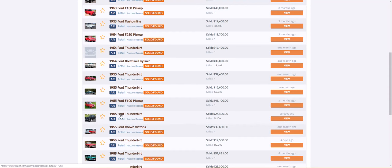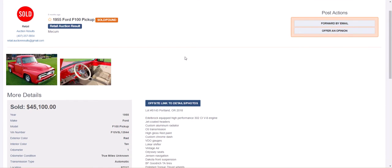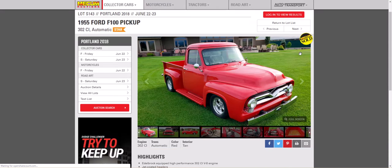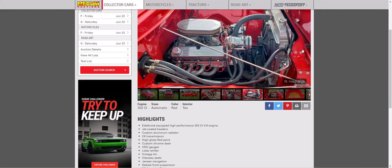Here's a 55 that sold for 45 grand. Let's take a look at that. Pretty comparable truck. 45 grand. It's a little more stock looking. Got a 302 in it. Engine compartment is pretty comparable, actually.